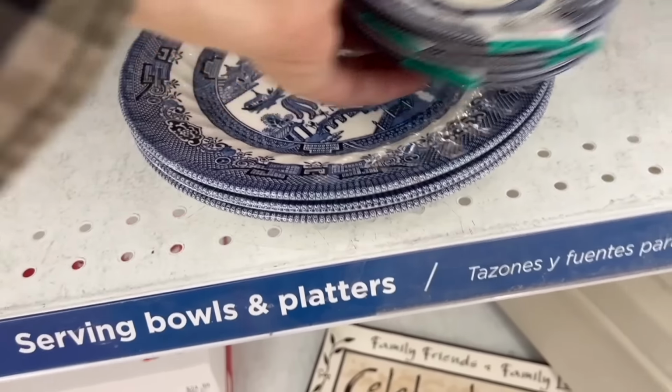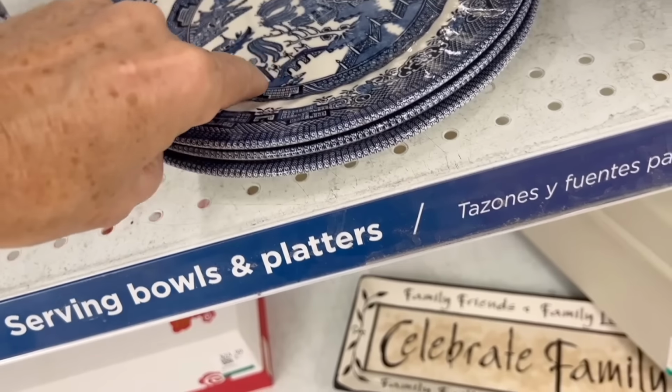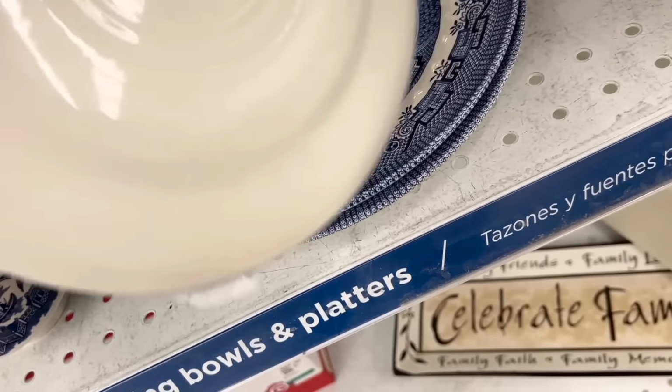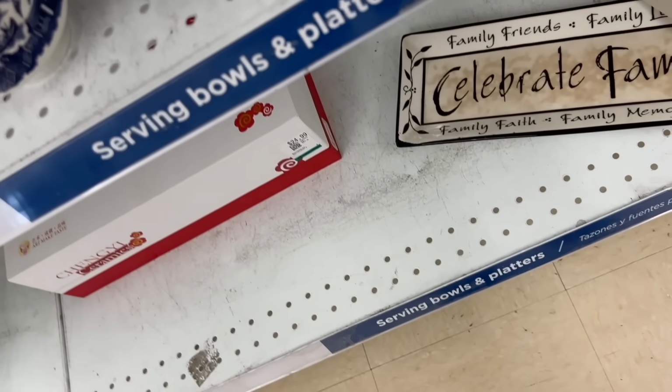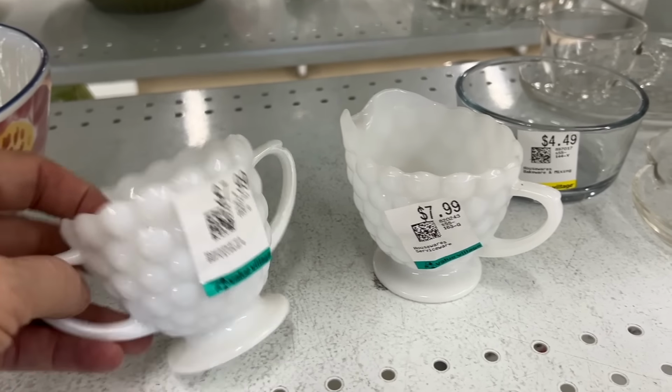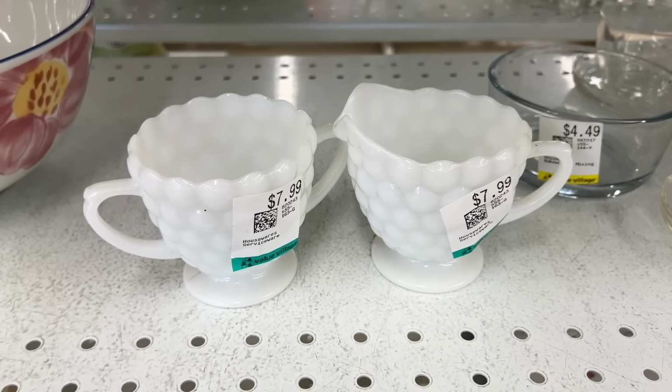I still always check the blue willow plates. Some of these can be very old. These don't look like they probably will be because they have a pretty shiny glaze. Not a ton of use, and yes, this is a newer English mark, but some of the old ones still sell for big money. Anchor Hocking probably made more of their Provincial Bubble in milk glass than any other color.